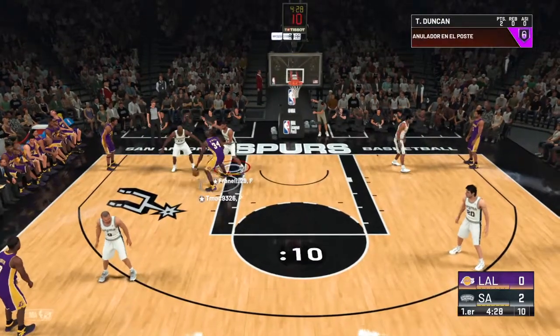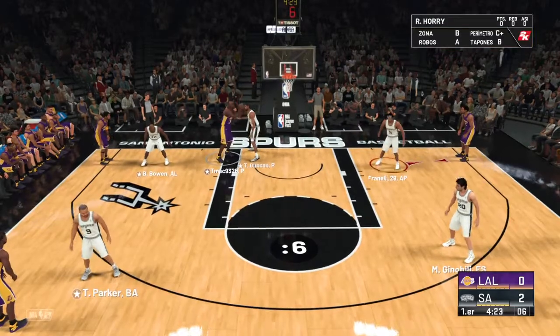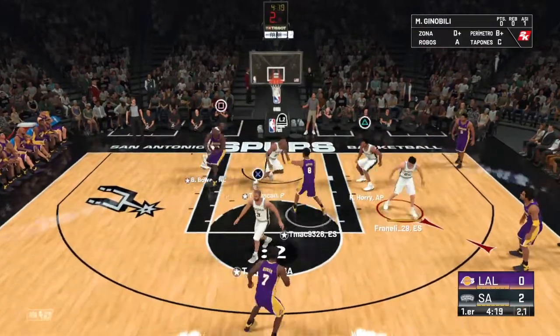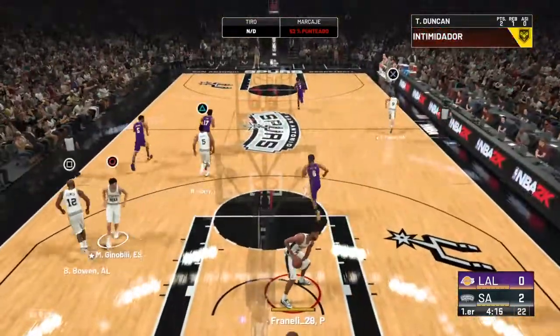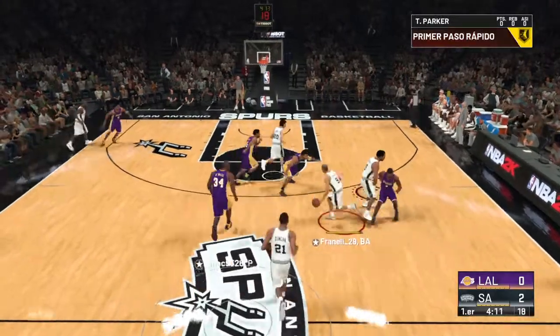Here's O'Neal. Just five to shoot. Back to Bryant. Pass to O'Neal. Rebound San Antonio. Look, they say there are no easy finishes in the NBA, but that should be easy.